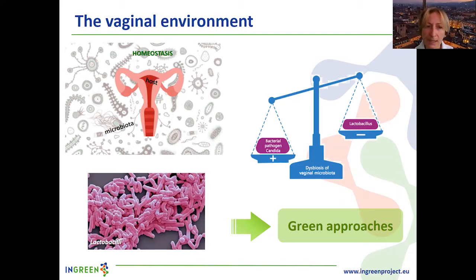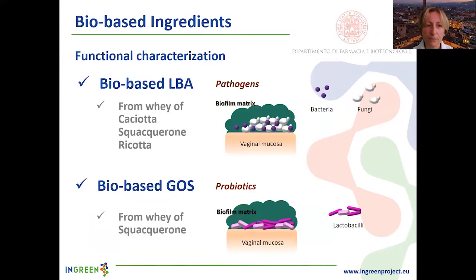So the high incidence of recurrent vaginal infections, together with the growing emergence of drug resistance, underlie the need for the development of alternative and possible green approaches for the prevention of dysbiosis. In this regard, the INGREEN project focused on two bio-based ingredients, BB LBA and BB GOS, to be included into cosmetic products intended for vaginal use. The role of my department, the Department of Pharmacy and Biotechnology of the University of Bologna, inside the INGREEN project, is to evaluate the impact of these ingredients on the vaginal microbiota.